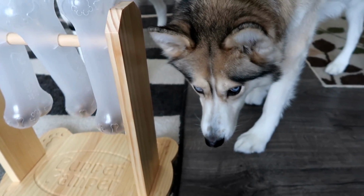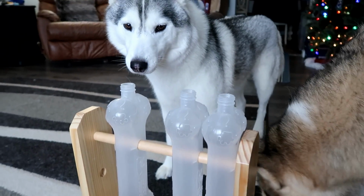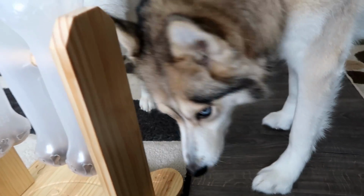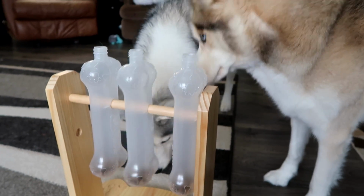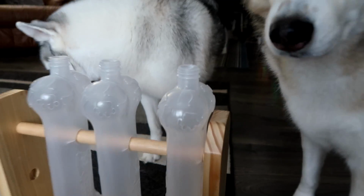Shelby's checking it out. She can hear the food, and she thinks it's gonna land. Oh, good girl, Memphis! You look completely confused right now. Shelby's just waiting for it to fall. She's like, somebody else make it come out. Oh, that might work, Memphis. Just walk underneath it. That might work. Think you can do that?